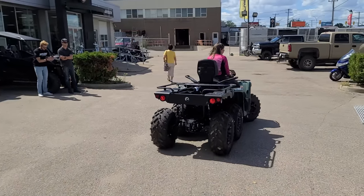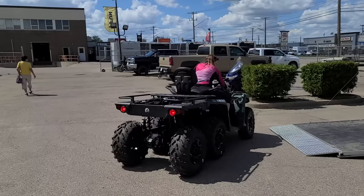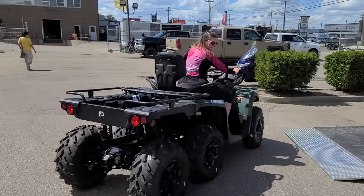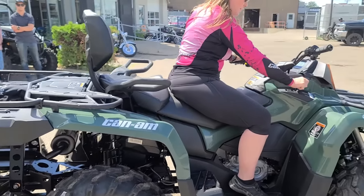Honestly, these things are freaking awesome. They're so much lighter. Little single cylinder 450. They just float. Everything on them is really, really basic and lightweight.